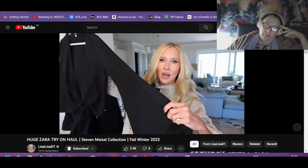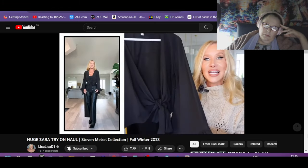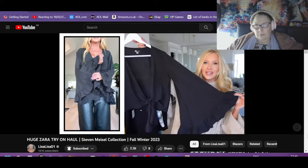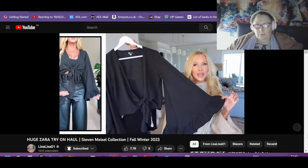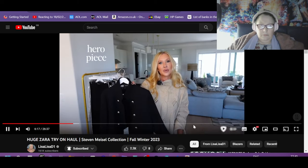This is a top that I wore with one of the outfits too, just a little top from my friend Denise, who opened a store in Chicago called Circa, and she made this little top and named it after me. Oh my gosh, I would almost say this is the hero piece.